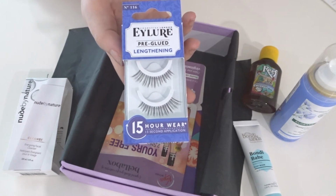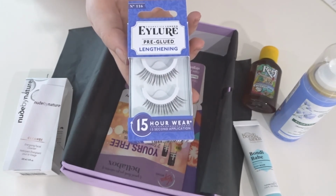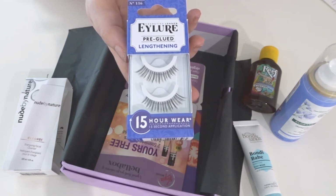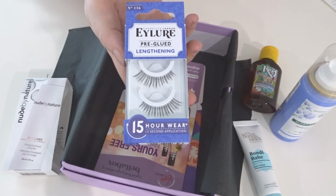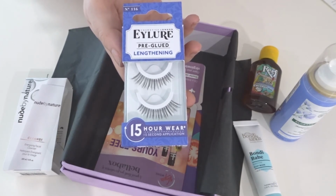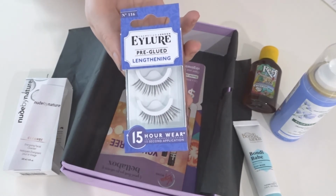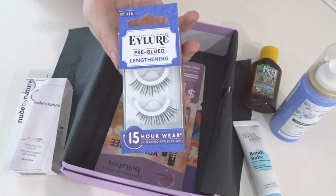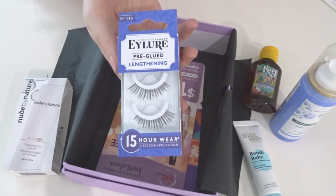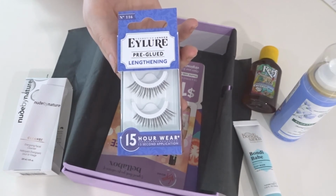Oh yeah, so there was a dye brow kit, a line and lash liner that glues the lashes on, a lash glue just like normal lash glue for normal lashes, and then these pre-glued lashes. I figured I'd never tried pre-glued lashes before, so this would be something fun to give a go. This is full size and it retails for $10.99 at Amazon and selected Priceline stores.